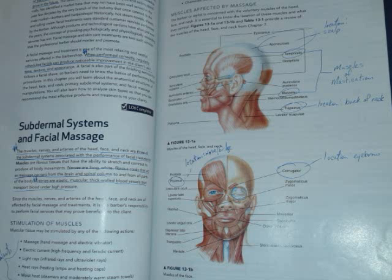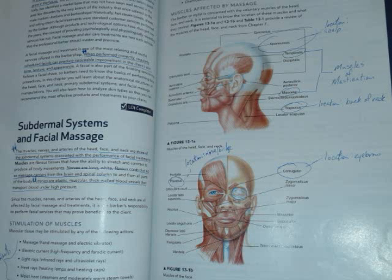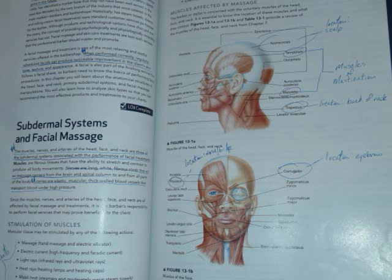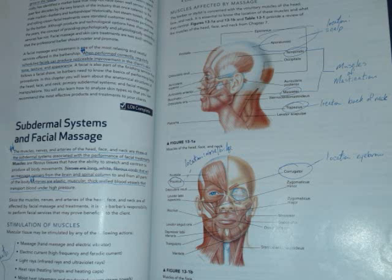Now let's look over at page 301 real quick. We want to look at the muscles affected by massage. Now, one of the things that I do want to put out there right now is the location of the aponeurosis, okay? And you must know the location of the aponeurosis, and you see where it's pointed here in figure 13.1a. The aponeurosis is found in the scalp. What we're going to see here also is the procerus. The procerus, let's look at figure 13.1b. We notice that it's right there at the bridge of the nose and coming right across there and smack dab in the middle. And what this does, the procerus, it causes wrinkles across the bridge of the nose.